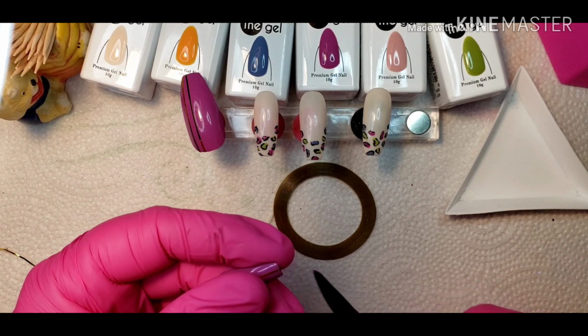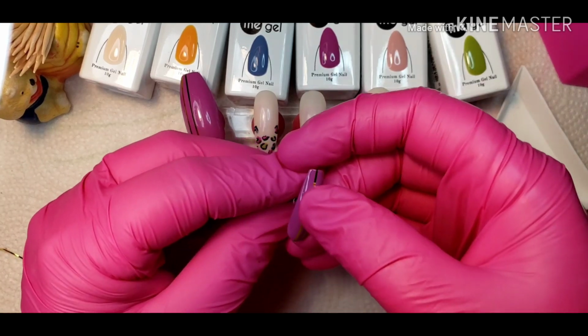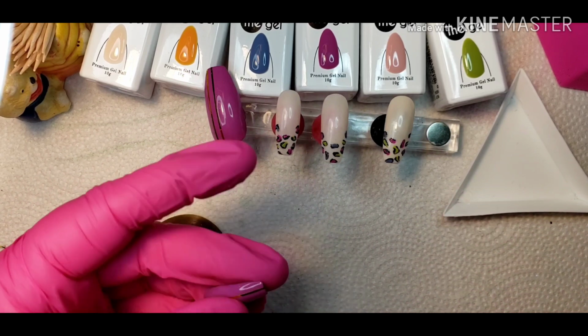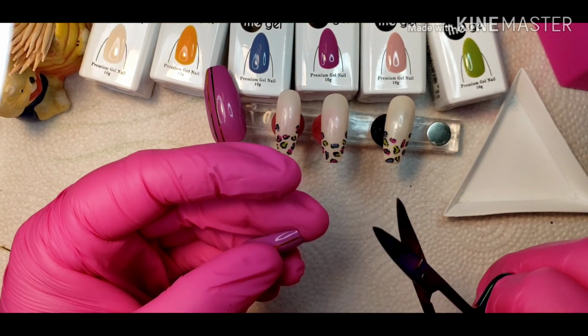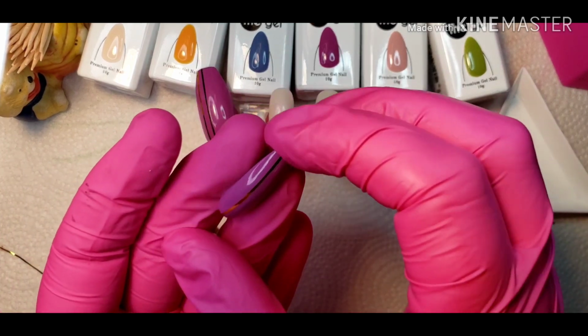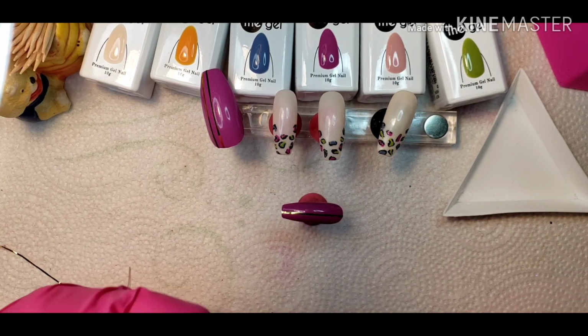That's okay though, because striping tape literally costs nothing. You get like 30 things for $1. So yeah, don't be afraid to go through, I was going to say a shit ton. Go through a lot of striping tape.